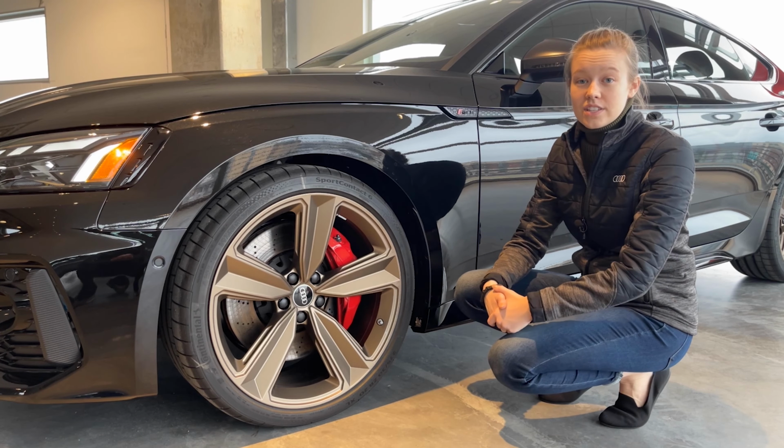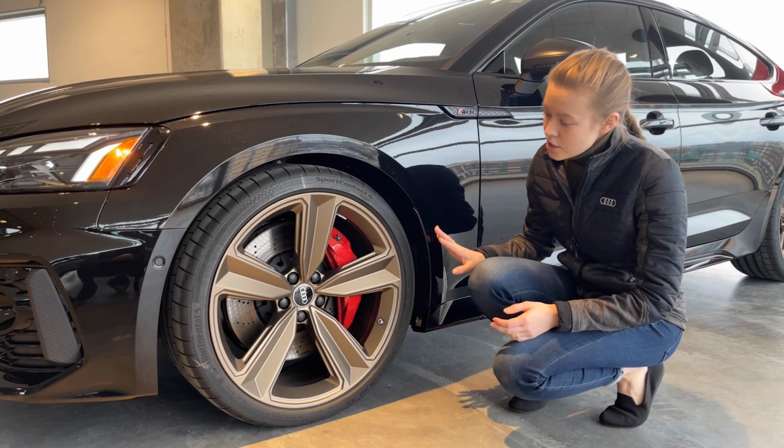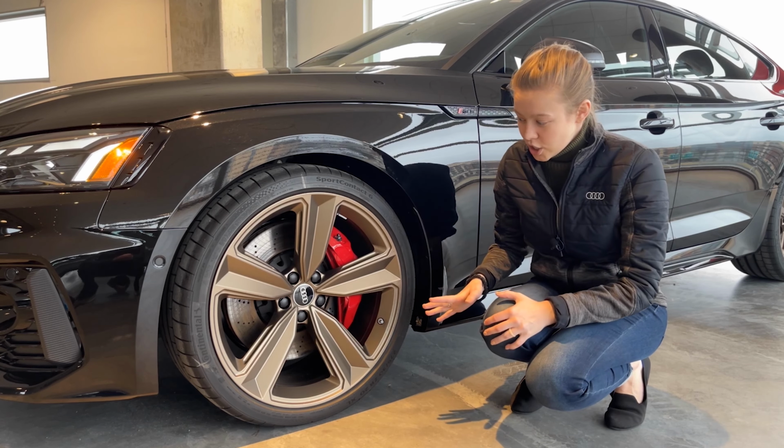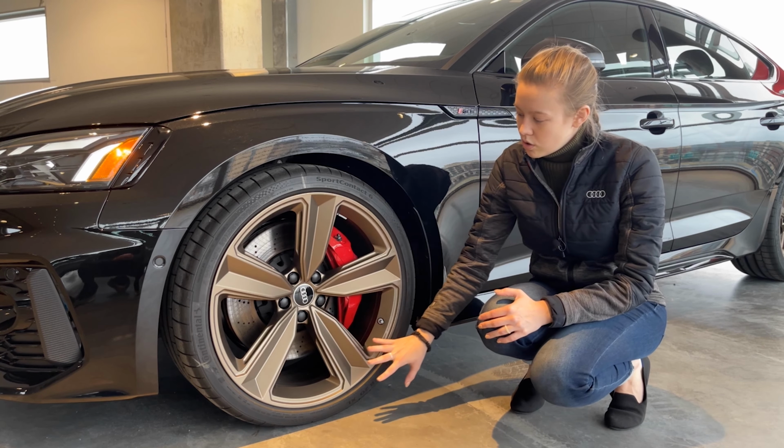Moving along to the side of the car, this is a perfect spot where you can see these different wheels. So these wheels, which we have seen before on the previous generation of the RS5 and this generation, have now been offered in this really cool bronze finish.